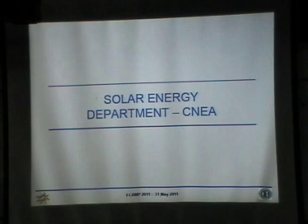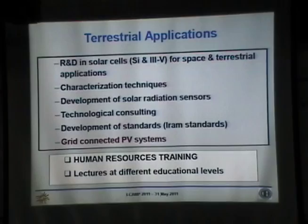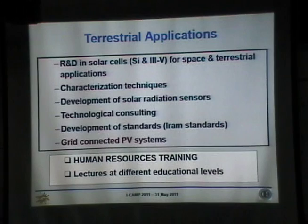In the last part of my talk, I will be summarizing what we are doing in the Atomic Energy Commission in Argentina. We work in terrestrial application and in space applications, with more emphasis during the last years in space, but we are coming back to the Earth nowadays. We are working in research and development in solar cells, silicon and 3-5, for space and terrestrial application, and characterization techniques. We are developing solar radiation sensors for terrestrial application and also for space. Some consulting and technological questions.